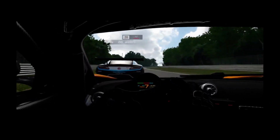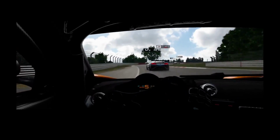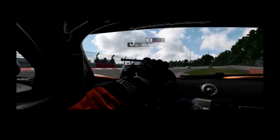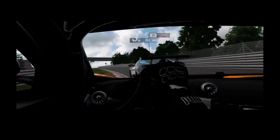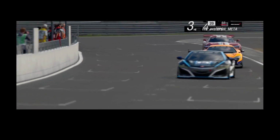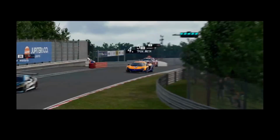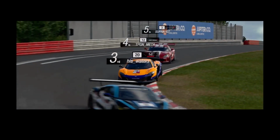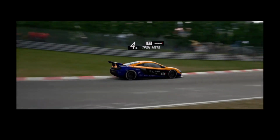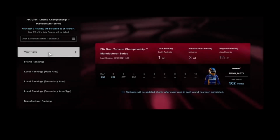And so as we come into this final complex of corners, I back out a little bit. He does brake a little bit late, and he does have a little bit of the back end stepping out there, but he manages to keep it together, and unfortunately we are going to round this final corner to finish in 4th place, exactly where we started. So we weren't able to move forward throughout the race, but 4th place was an absolutely brilliant result for me. I wasn't expecting a super good result at this track.